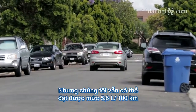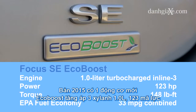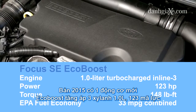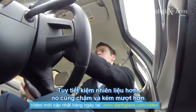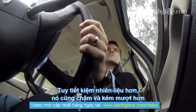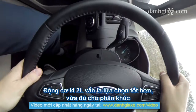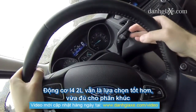New for 2015 though is this SE EcoBoost trim and its tiny 1-liter turbocharged 3-cylinder engine. You can only get it with a 6-speed manual though, and although it ups fuel economy by 2 miles per gallon, we found it a bit difficult to drive smoothly, and it's considerably slower. The standard engine isn't exactly a track star either, but it's sufficient for the segment, and it's the one we get.